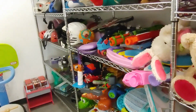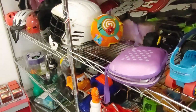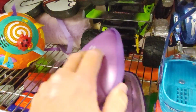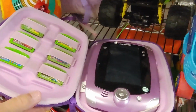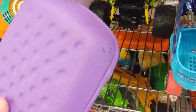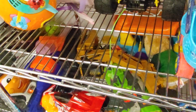I walked over to their toy section because they have a pretty decent toy section at this store. Well, I saw this Leapfrog game. When I opened it up, it turned out it was Leapfrog 2, which makes it a little more valuable. Plus, it came with 6 games, so that was nice. I looked for the price. It was $10. I wasn't thrilled with that, but I still figured I could make a profit on it.